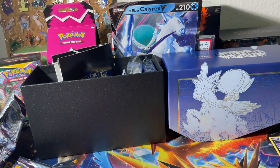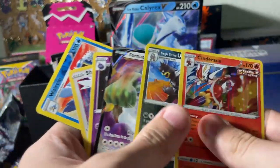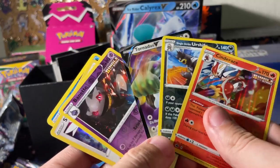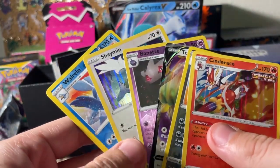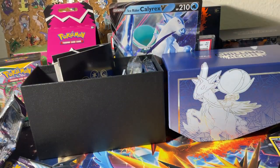Yikes, man. It's just a big yikes. What can I say, though? That's our luck lately. Maybe we'll pull an alternate art in our Evolving Skies booster box, because this is some wild stuff going on here, folks. The Pokemon gods are not helping us out lately with the pulls.